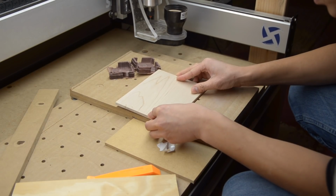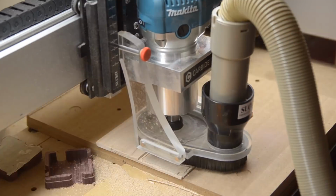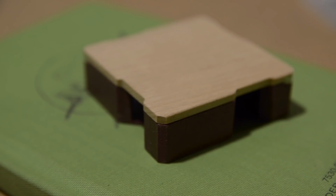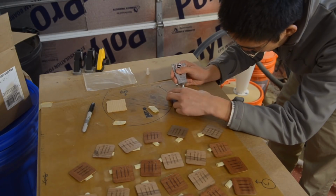For the lid of my business card holder, I opted for maple. I had some 1/4-inch boards that could be faced and cut out with minimal waste. Once I had my base and my lid, I put a light chamfer on their edges with sandpaper just so that these felt good in hand and applied spray poly. Then I glued in neodymium magnets.